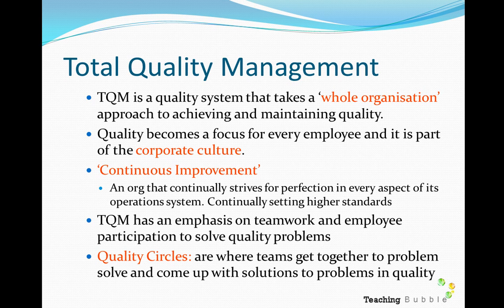So total quality management, a whole organisation approach, part of the corporate culture. It's focused on continuous improvement, and the employees are empowered and work in small teams, which we call quality circles, to solve problems and improve quality.